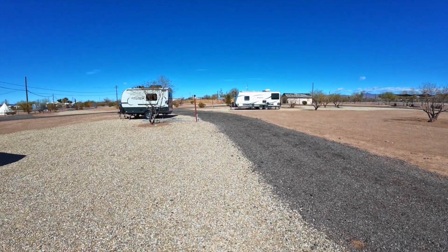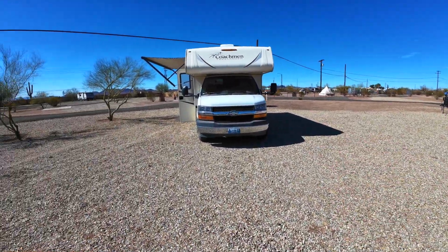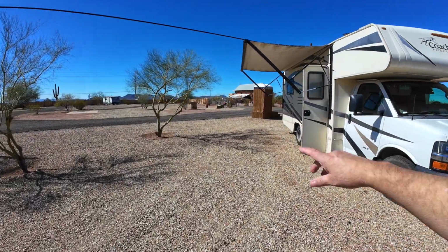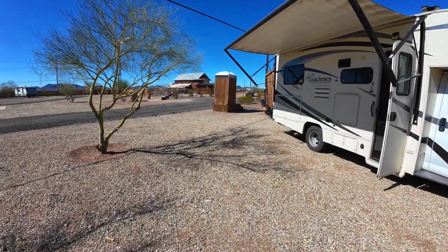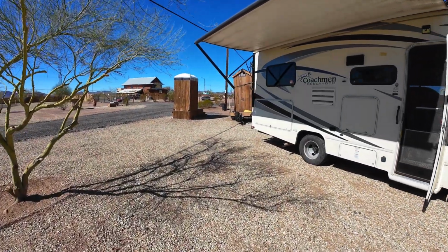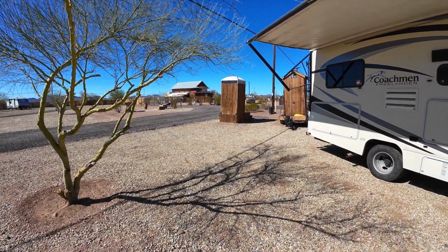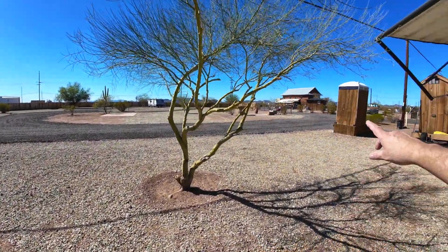So no hookups here. They do have water available, and they have restrooms. In fact, right behind us is one of the outhouse restrooms that they have. They're really nice. They have hand sanitizer in and everything, toilet paper for you, but they're just little restrooms right there. And I think somewhere we'll find the showers. They have some kind of outdoor, probably over there somewhere. So we're going to spend the night here and show you around.